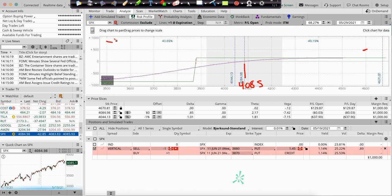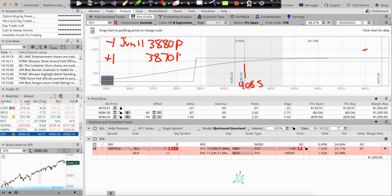I'm going to sell one June 11th, so about 23 days out, 38.80 put, and I'm going to buy one against that, 38.70 put. So it's a 10 wide put credit spread. Limited risk, you have $10 of risk. We're bringing in about $1.40 credit.